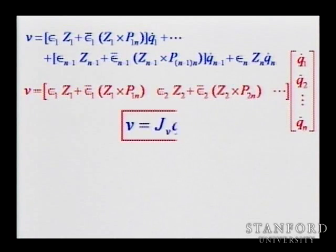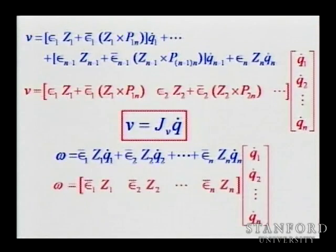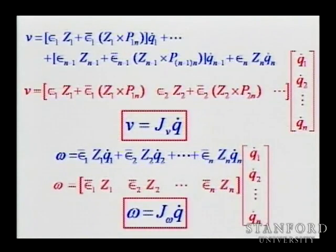And if we expand the second expression, we are just looking at revolute joints. So a prismatic robot will have 0 columns, and a revolute robot will have all its columns as just the Z axis. So you're just writing 0 or Z. All right, well, basically this is it. Now you combine the two, JV and J omega, and you get your Jacobian.